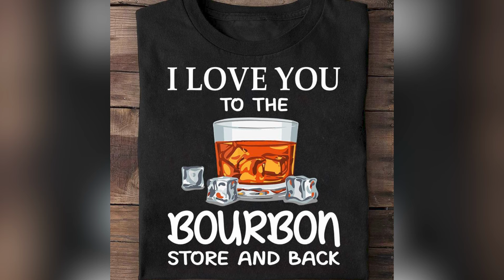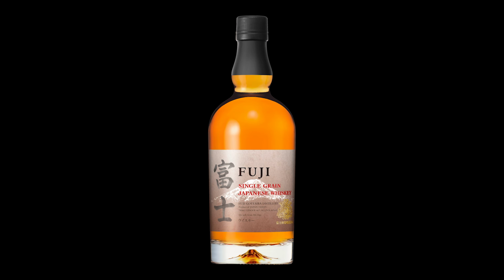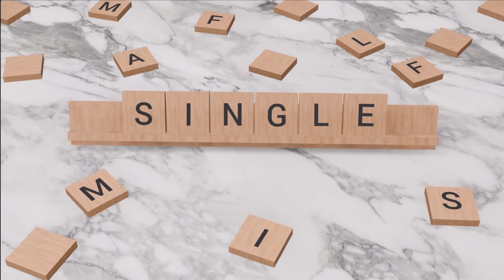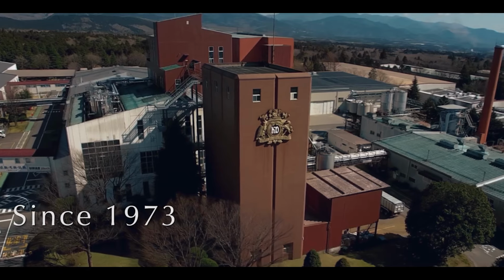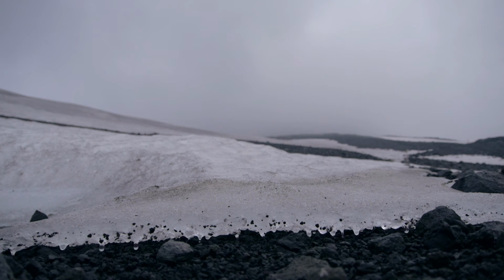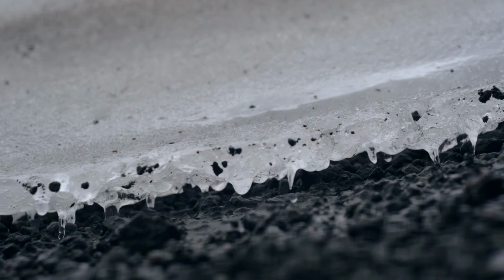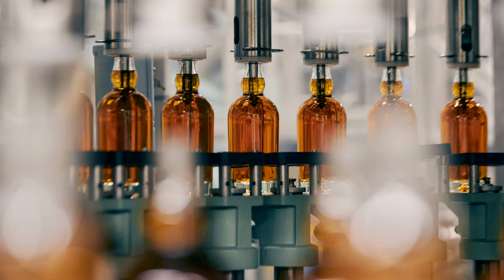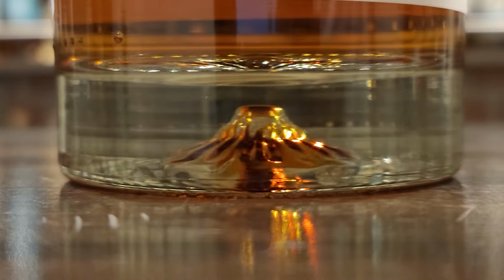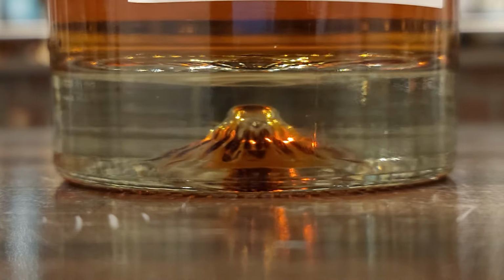Shopping for the bourbon lover in your life? Kirin have you covered with their Fuji single grain whiskey. Like a single malt, this is made at one single distillery, the Fuji Gotemba distillery, nestled at the foot of Mount Fuji. They use the mountain snowmelt water, which is over 50 years old by the time it is bottled. And speaking of the bottle, the emblematic mountain features front and bottom, as it were, at its base.